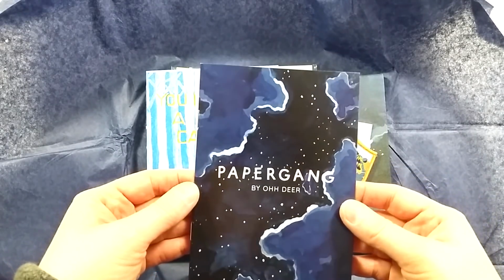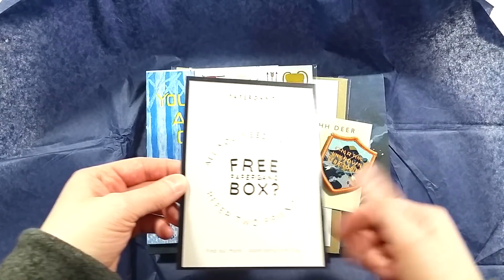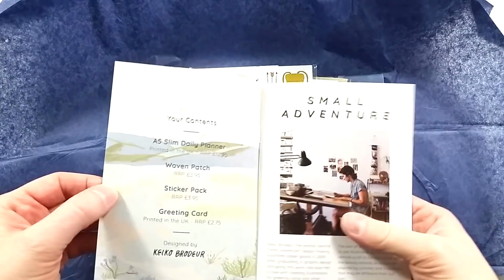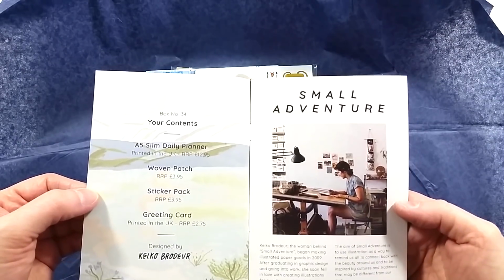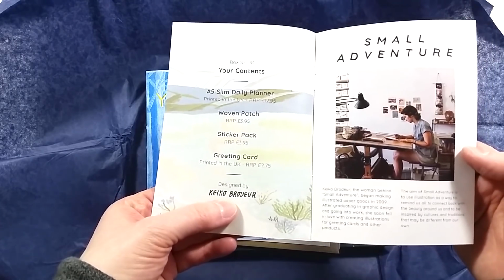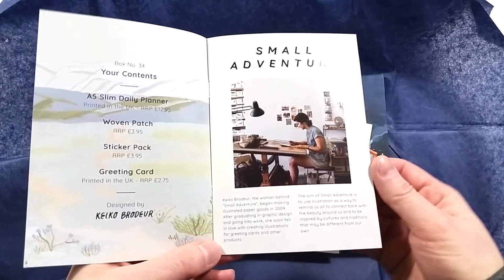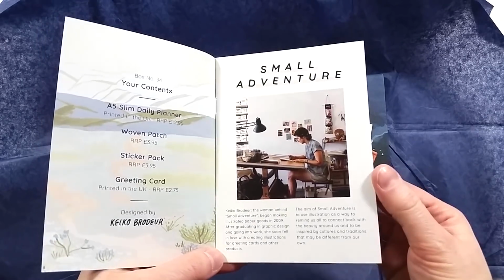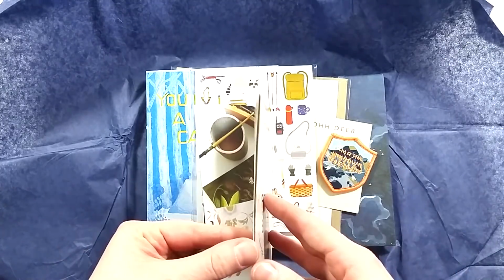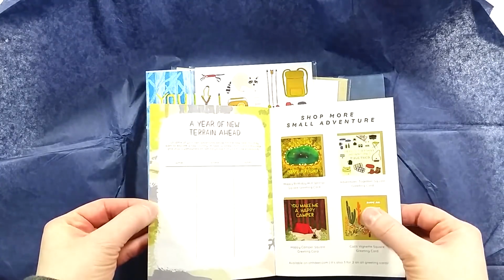The front of the booklet is the same visuals as the box, and the back of it is the info about the referral program. Inside the booklet, we have the list of the box's content and learn that the box features Keiko Brodeur's art. There is a small interview with them, a few ads, and additional information about the Tree Aid charity. The overall theme for this box seems to be travel and adventure.